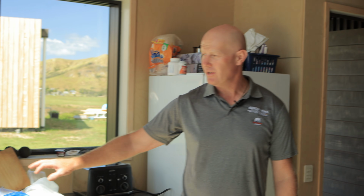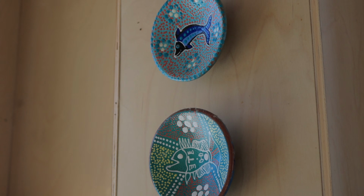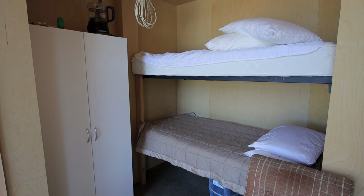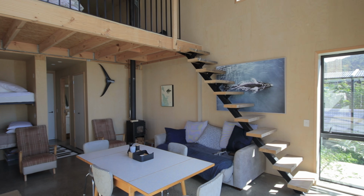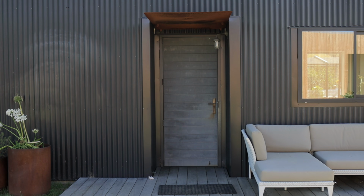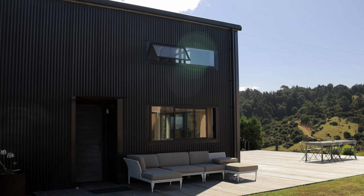Inside here, we've got a really practical kitchen space here. The whitewashed ply on all of the walls, space for the family and friends to stay over. We've got this awesome little fire to keep it warm in the winter. Polished concrete floors. It's really epic little entranceway. Let's take a step through and just have a look at this. So we've got this great door here. We've got this nice little outdoor area and enclave, and I really like it.